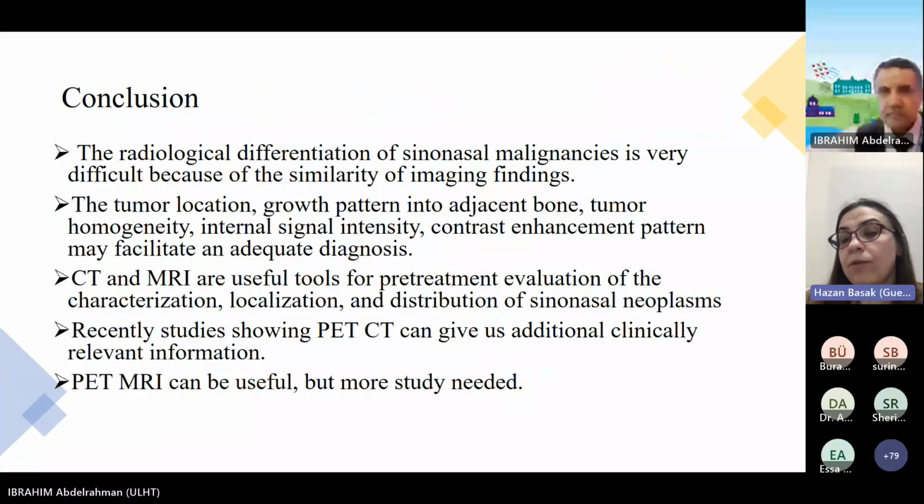To conclude, we are performing radiological imaging, usually CT and MRI, both of them for sinonasal malignancies, but it is very difficult to reach a precise diagnosis with radiological imaging alone. But it helps us to see the tumor locations, extensions, growing patterns, and contrast enhancement patterns. Still, we need different tools to get a precise diagnosis. For the future, PET MRI can be useful. There is a new imaging method which we call PET MRI, but more studies are needed. There are not many studies, but maybe in future we will use it for diagnosis and follow-up purposes.